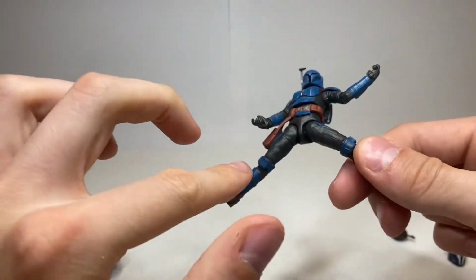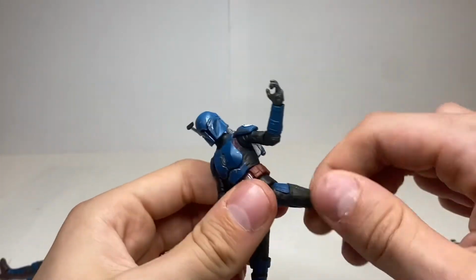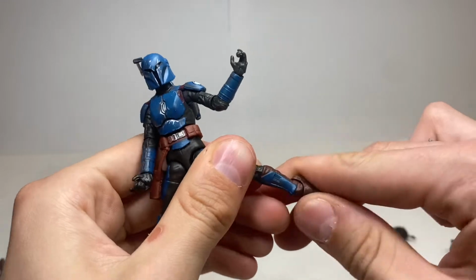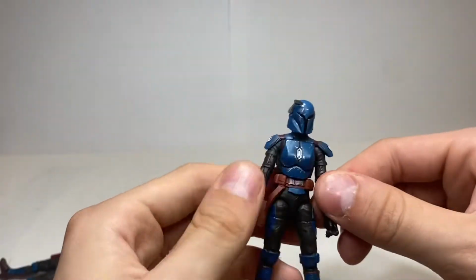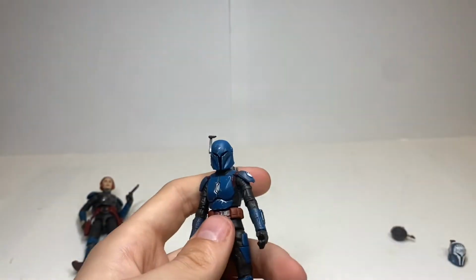Obviously, this leg doesn't go as much because of the holster, but it does go. Just you have to move it up. There is an upper thigh cut, single jointed knees, which also have rotation. And then the ankles go up, down, and ankle rocker pivot. So that is the articulation on Bo-Katan and Koska Reeves because they are identical. So let's get on to some comparisons.